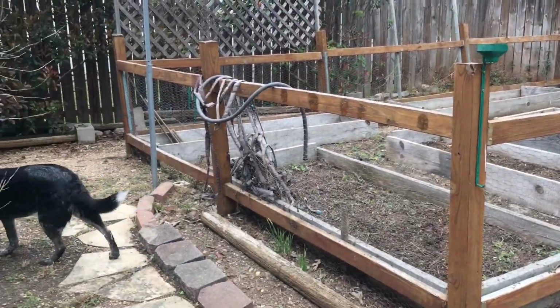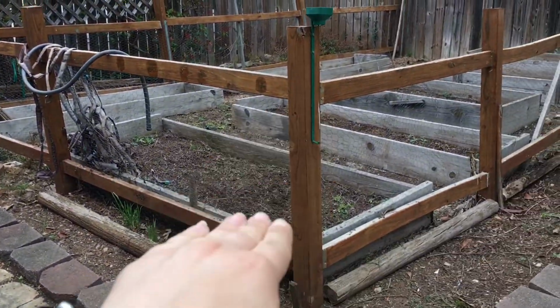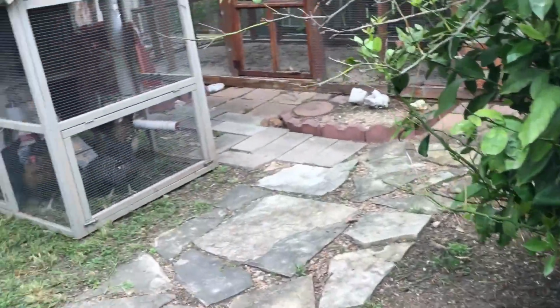And then this is great because if we ever let the chickens out into the full space, which I'm sure we'll do occasionally, there's a fence here. And we do need to reclip their wings. We do need to check their nails.